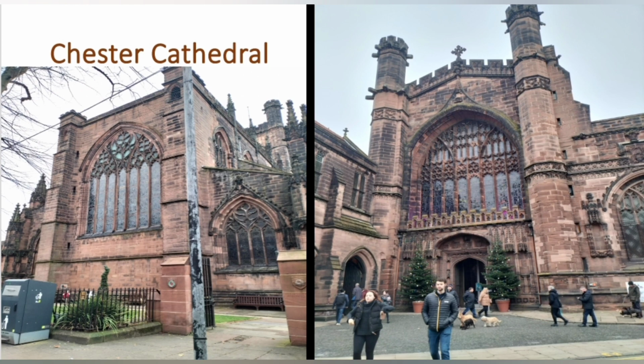So, time for my first recommendation then, and the first thing I recommend you see is Chester Cathedral. Chester Cathedral is one of the oldest cathedrals in the UK, and one of the most impressive as well. In terms of pure volume, it's one of the largest cathedrals in the world. It's spread across many acres of land, and is one of the few fully remaining medieval cathedrals anywhere in the UK, so it's definitely a great place to visit.